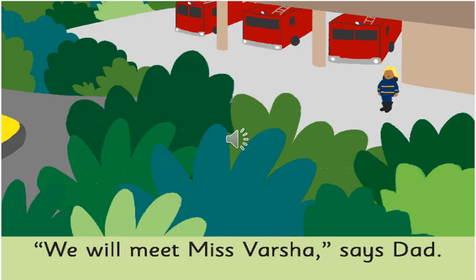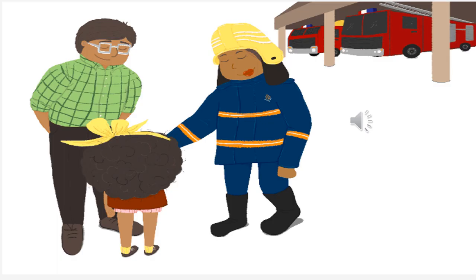Right? Where do you think the girl is now? Yes, we can see fire engines. Yes, fire trucks. And she has met Miss Varsha. So, she is in the fire station. Now, where do you think she is? She is in the fire station. And this person with a yellow cap and a blue dress? She is Miss Varsha. Yes, whom they have come to meet. And what do you see behind? Many fire engines. The fire trucks.